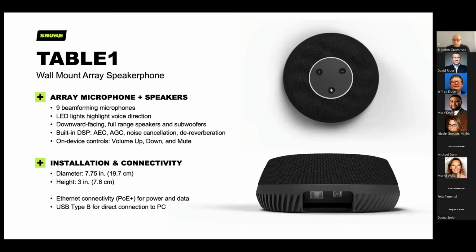9 beamforming microphones. So it's not just on or off. It's not just omnidirectional. If you're sitting on the north end of the table having a conversation with someone on the south end of the table, they're going to be turning on and off as required, as opposed to letting the entire room come into the microphone at any given point. There is a small LED ring, white in the picture there, that will light up and show you which microphone is being used at any given point.